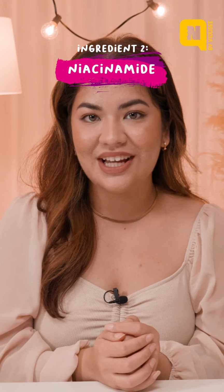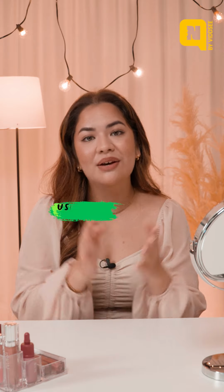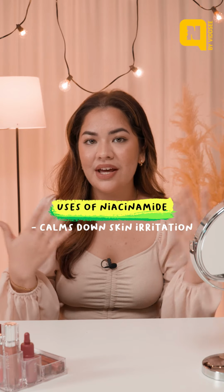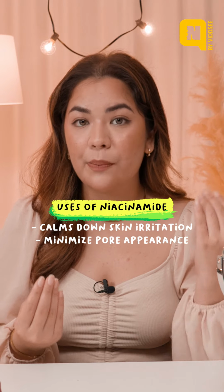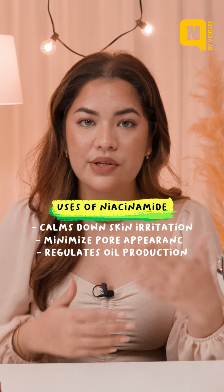And now we're moving on to niacinamide. If you have sensitive skin, niacinamide is your best friend because it actually helps calm down and soothe any irritation or redness that you have. It also minimizes your pore appearance and also regulates the oil. So if you have oily skin, you can apply niacinamide on the oily areas or just your T-zone.